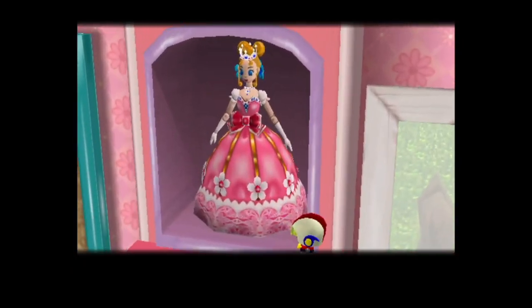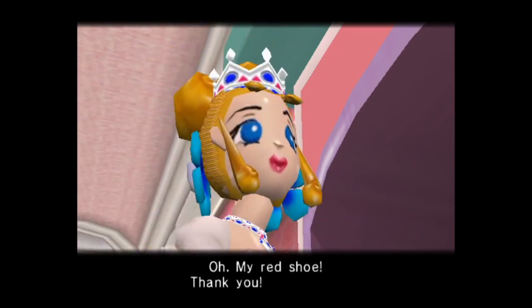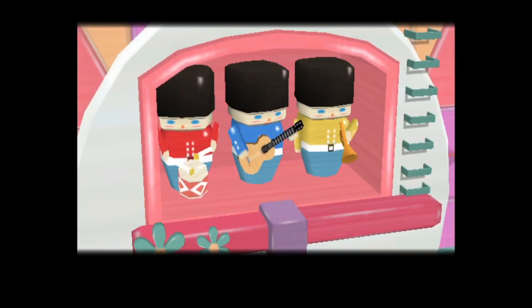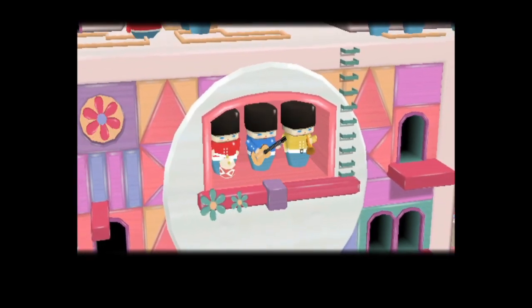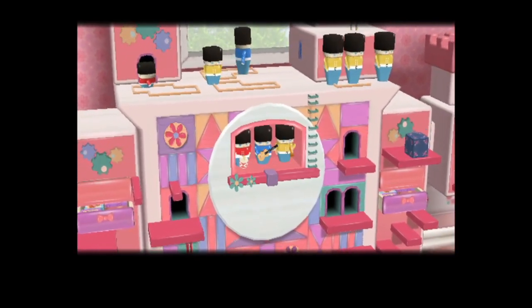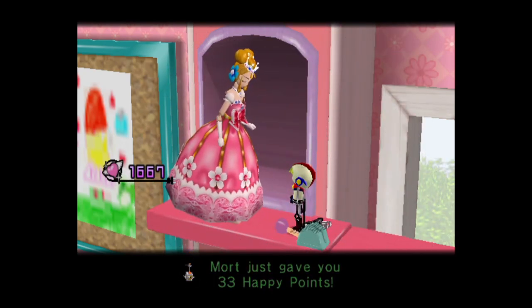Yo, I got your shoe. Dang, she's tall. I mean, everyone's kind of tall compared to Chibi, but... Shoo. No problem. That's thanks to the mummy dude. I give him some credit. They're jamming. They're always jamming, though. Now we can go outside again. Awesome. More just gave me 30 points. Spread the happiness. Looks like I'm doing it.